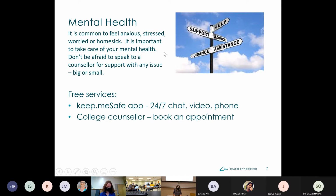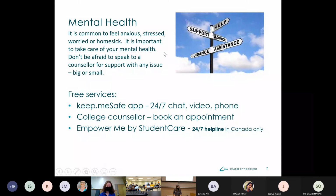We have a college counselor. You can book an appointment through our student services page at the website, or go to the student services desk upstairs. And the student care health and dental plan also includes counseling. I don't know anything about it. We would recommend Keep Me Safe, because Keep Me Safe is used to working with international students, but Empower Me may also be a good option for those of you who want to try that. It's a Canadian service.